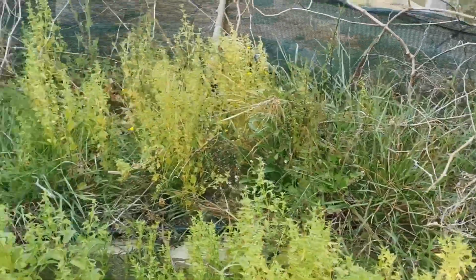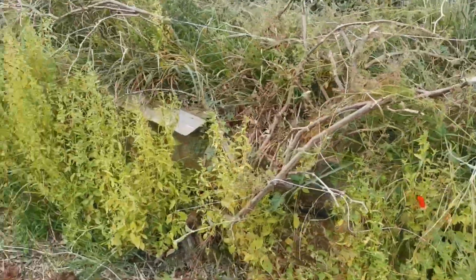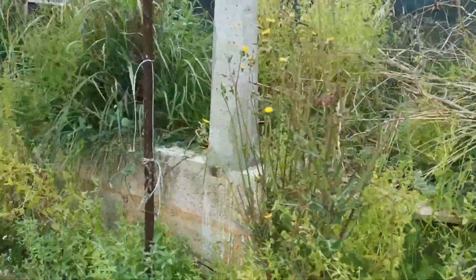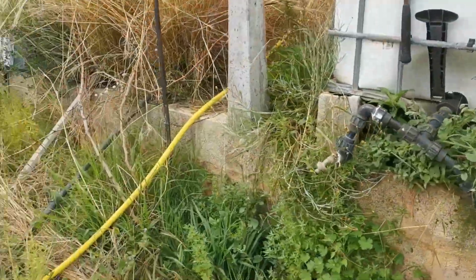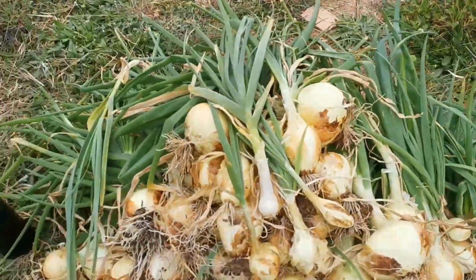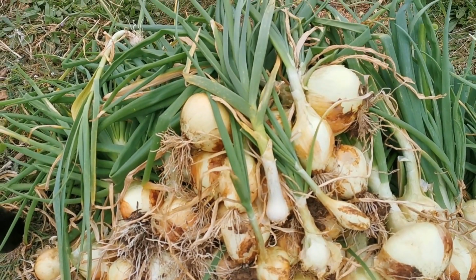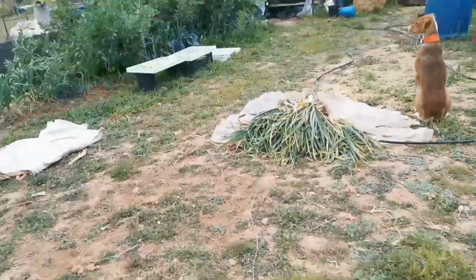I've got to try and tackle the jungle that's trying to encroach. Anyway, it's Saturday and we've got visitors this afternoon, so I've got to sort these onions out from the dry and get the barbecue lit.